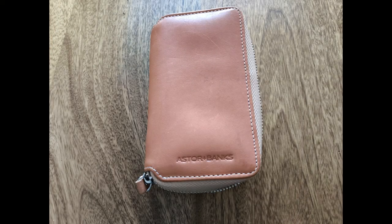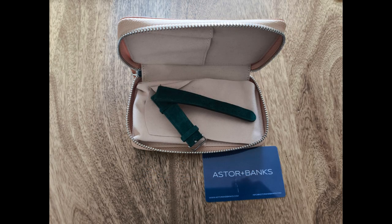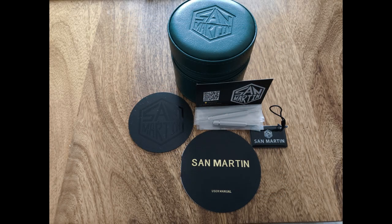Now the Fortitude comes in this rather nice soft leather single travel pouch. Inside would have been a 2-year warranty, and you also get a rather nice suede leather strap to match the dial in question. This is San Martin's 3rd iteration of their packaging, and by far the best.